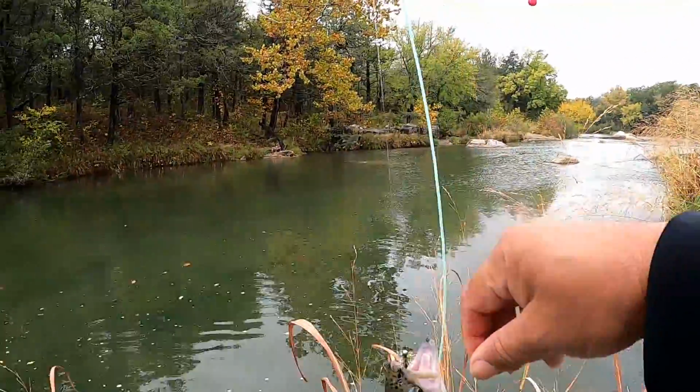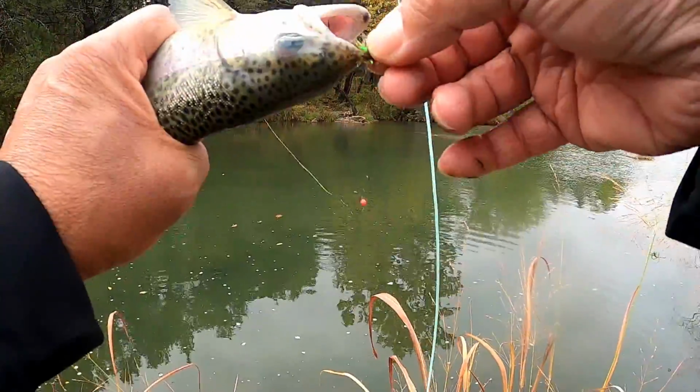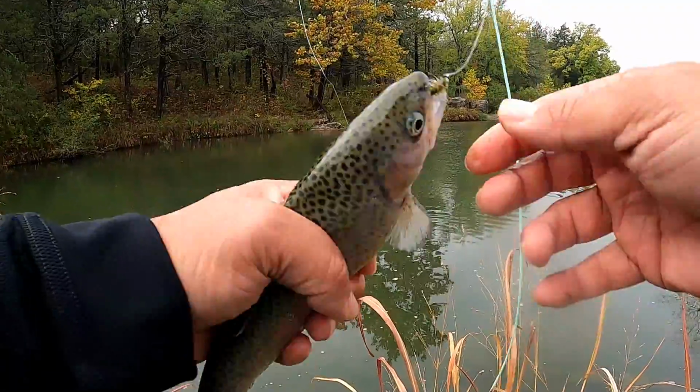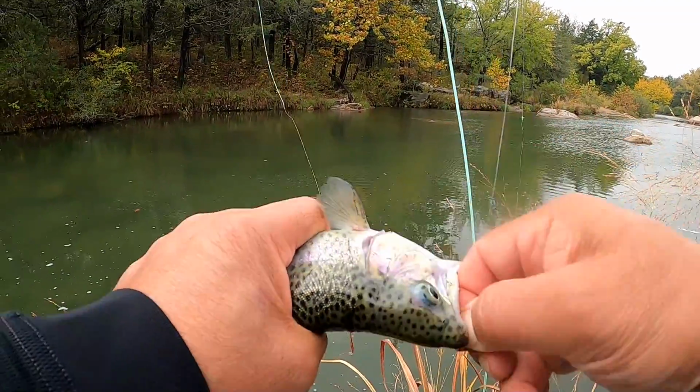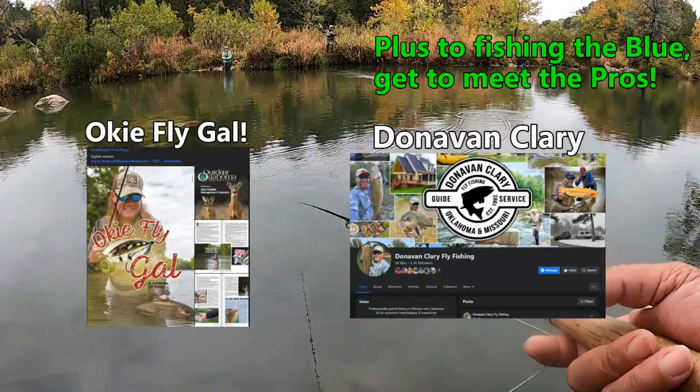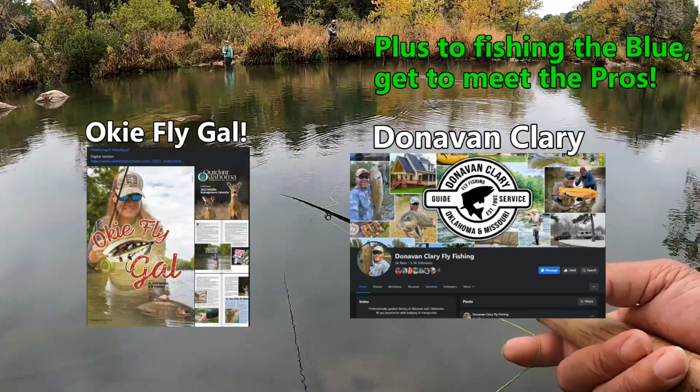So the limit is 3, and well, this one's again bigger than that first one, but you got to keep the first one of the year. Let's go see if we can get another one, a bigger one maybe. What do you say? Okay, and one of the pluses to be able to go fish the blue as well, you get to meet some pros out on the river.